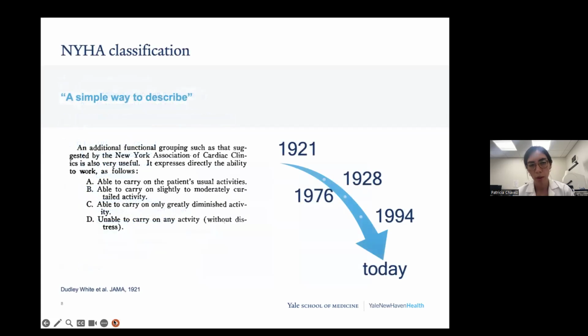So let's talk about the New York Heart Association. So this is just a simple way to describe what an individual can do on a regular basis. And its inception happened around in the 1920s, when there was a paper published by Dudley and Smith and JAMA that attempted to describe how could we characterize heart failure or heart disease. And they tried to involve three different domains, being structure, functionality, and etiology. And within functionality, they considered this classification that was suggested by the New York Association of Cardiac Clinics, which since the beginning reflects what we know now as the New York Heart Association class.